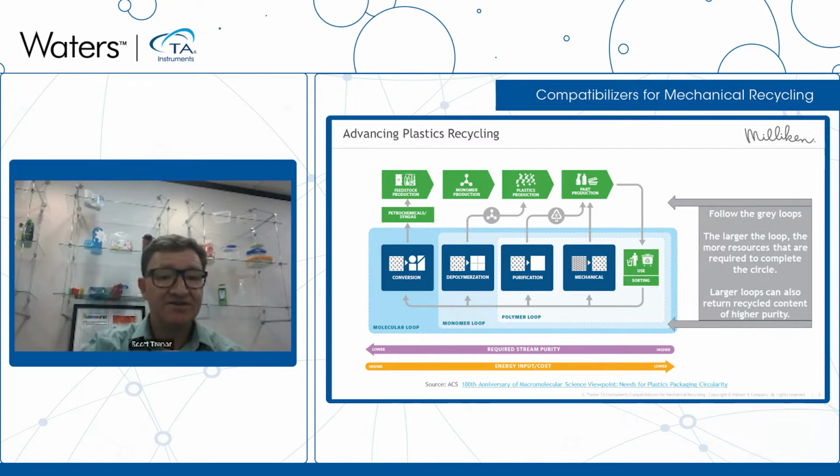The next loop we'll touch upon is the depolymerization. And this is really focused on PETs and polyamides, where the materials are broken down into their base monomers that are reused to enter the plastic production, which are then made into use parts. And then finally, you have the conversion technologies in the molecular loop. And that's mostly focused on polyolefins, where these materials are broken down either by gasification or pyrolysis or by some of the new emerging technologies in this space into petrochemicals and syngas, which really start all the way back at the feedstock production.